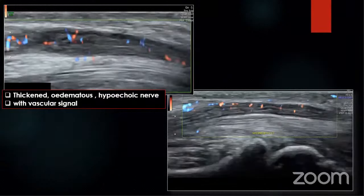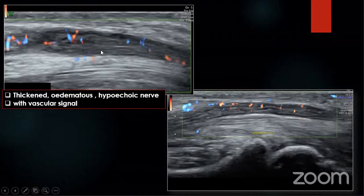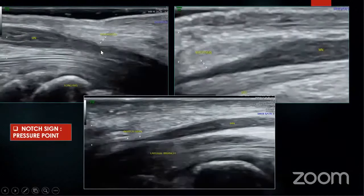Whenever there is a compression, the nerve proximal to it is thickened and hypoechoic, and it shows vascular signal. It may show an increased fascicular pattern, thickening of the fascicles, or it may show diffuse edema and indistinct fascicular pattern there. So the site of compression is very nicely depicted as the notch sign. It shows indentation of the nerve at this point. That may be a sharp, small one, or a long one, or a much longer one, as we have seen here.